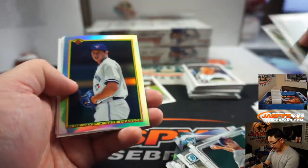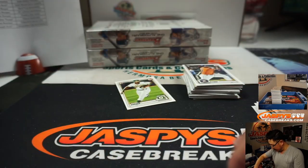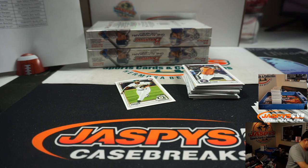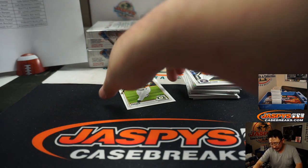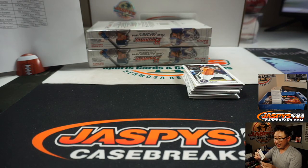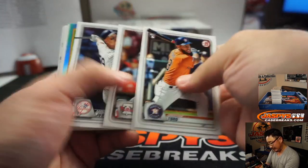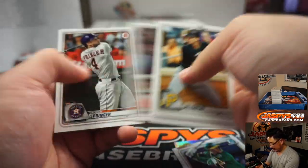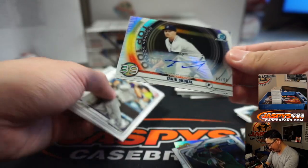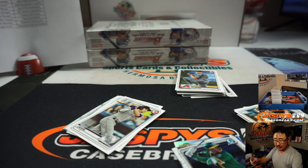Julio Rodriguez for the Mariners. Yeah, I've heard some good things. I don't think I've ever seen him in action, but prospect-wise, he seems to be on everyone's lists. Is he going to play this year? Yeah, if he hits 305 and 40 over the course of a full season, that would be pretty impressive. And we've got our autograph, 45 out of 50. Bowman Scouts, Tarik Skubal. That will be for the Tigers. That's going to go to Nicholas Kasberg.